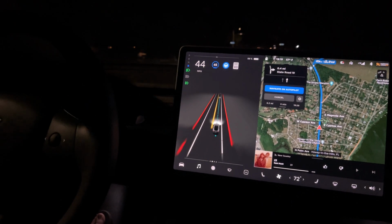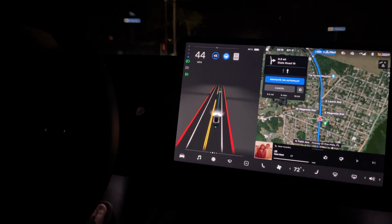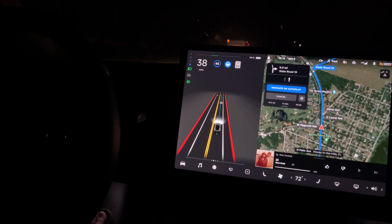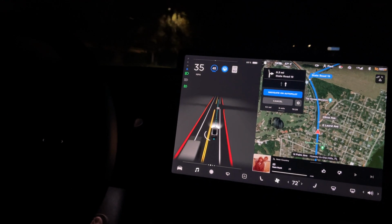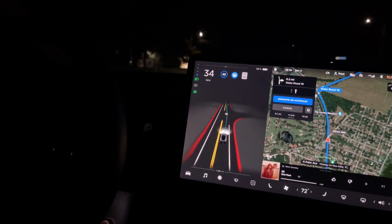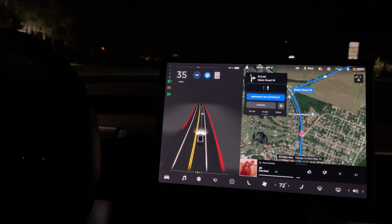All right, let's see. Okay, apparently I'm not putting enough pressure with my hand. It's okay. It's kind of a balancing act when you're not taking over every 30 seconds. And the car's doing great. Okay, it wanted to take us down a side street, then it decided not to do that, thankfully.